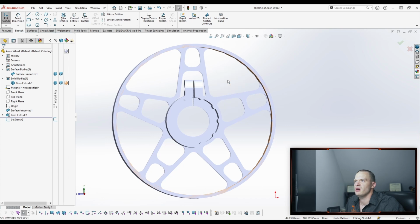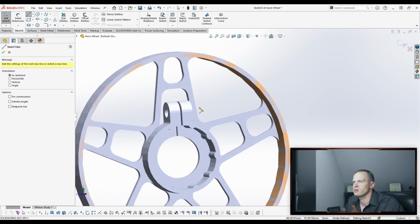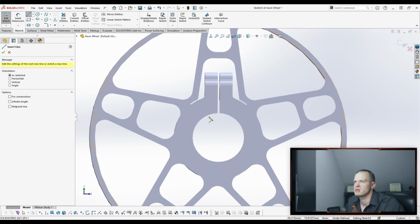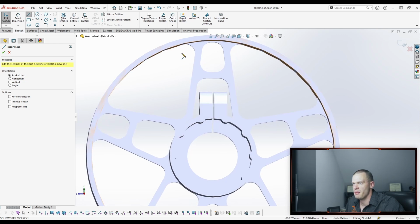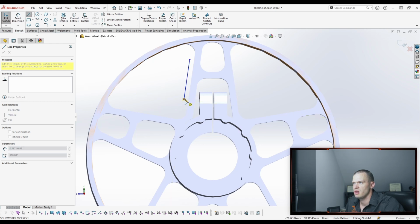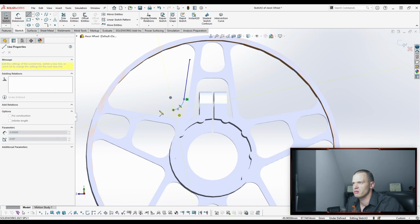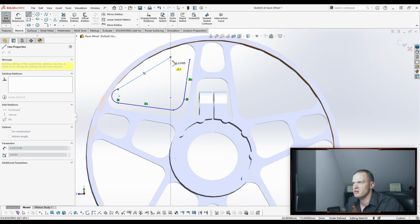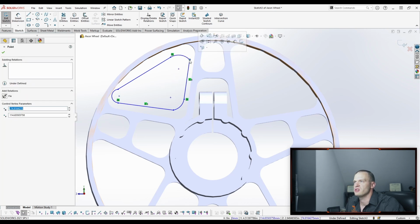So we'll do another sketch, and a good rule of thumb or guide when you're modeling or sketching is you draw what you see, and then you constrain it. So I'm drawing what I see, like the shape, right? And then I'll go back in and I'll start adding my constraints.